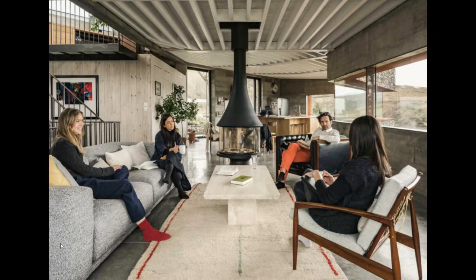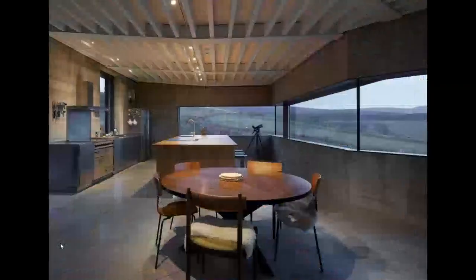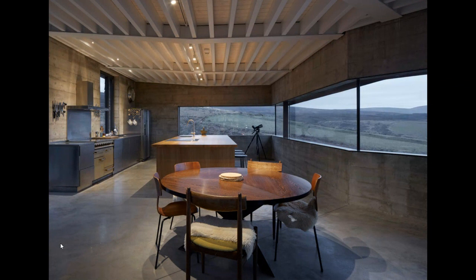There's a lot of detail and texture as well that's given by the railings or the balustrading on the staircase and the exposed joists on the roof, and then you've got the facade itself. It's an all concrete interior, so you've got a concrete floor and a concrete exposed wall on the interior.